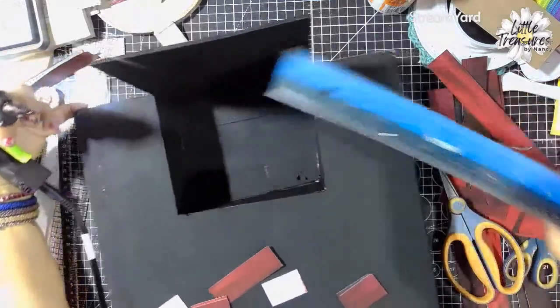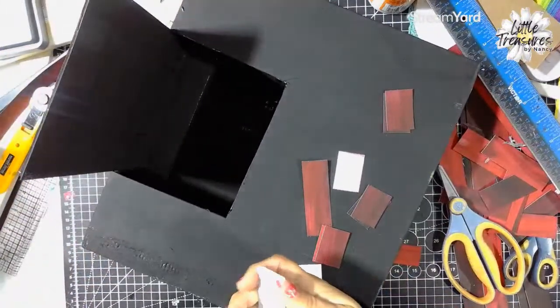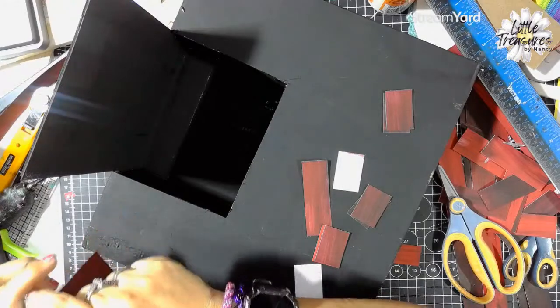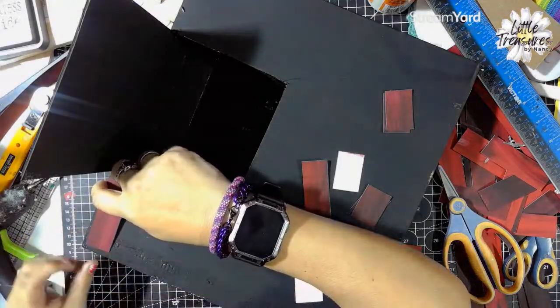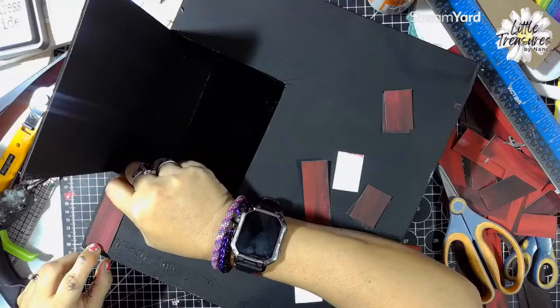Actually, I can't do it that way because I can't see what I'm doing over here, so I need to do it this way. I'm just using hot glue today, and just laying it where it's even on all three sides, because that's the grout line.